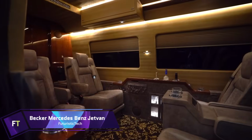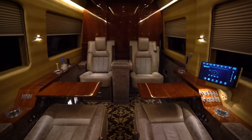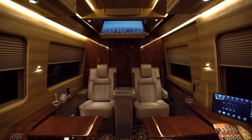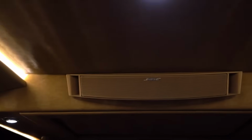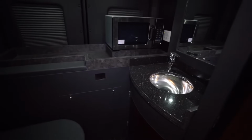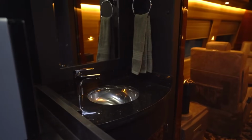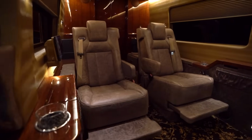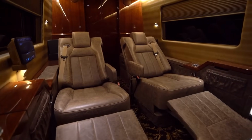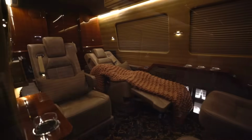Becker Mercedes-Benz Jetvan. Transport yourself in style with the Becker Mercedes-Benz Jetvan, a van unlike any other. For the most discerning traveler, this exquisite vehicle provides the pinnacle of luxury, efficiency, and style. Envision yourself unwinding in a roomy cabin that has plush leather chairs, a complete entertainment system, a minibar, and a bathroom. Consider using the high-speed Wi-Fi to access your laptop and take in the breathtaking view through the panoramic windows.